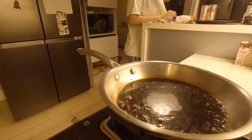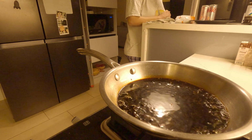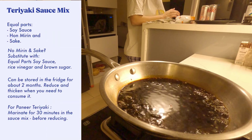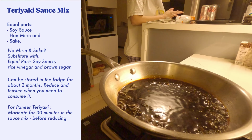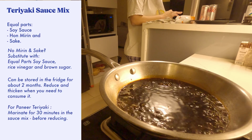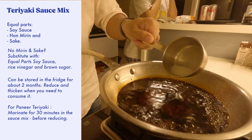Next is the teriyaki sauce mix, which I made a couple of weeks ago, and a batch of this is always stored in my fridge. It's made of equal parts soy sauce, hon mirin and sake. Now if you're using a high quality hon mirin, it has enough sugar to maintain the sweetness. If not, you can adjust the sugar by adding some more. If you don't have mirin and sake, simply replace them with equal parts vinegar and brown sugar to achieve a non-traditional but good enough result.